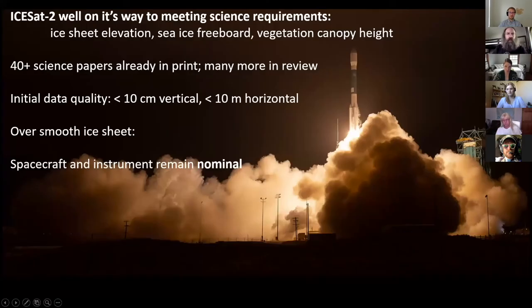We've been up just about 2 years, well on our way to meeting our science requirements of what we set out to do. There's lots of papers in print and more in review, which is great. Initial data quality, these are sort of the ballpark numbers we've been giving folks: better than 10 centimeters vertical, better than 10 meters horizontal.